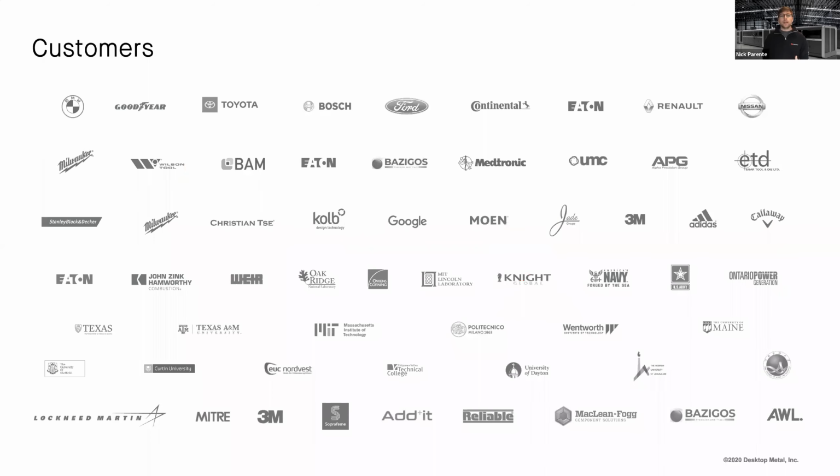But before we dig in fully, I'll talk a little bit about our customers. We have a broad range of customers across a variety of industries. Plenty of logos that I'm sure you'll recognize up here, but also a few that you won't. And that's really important for us, tying back to that accessibility idea, where yes, the Fords and the BMWs of the world are customers of ours, but also smaller tier 2, tier 3 manufacturers that maybe wouldn't have been able to afford or justify a laser-based 3D system are able to purchase and use metal 3D printing with our system. So that's really a big benefit of us.